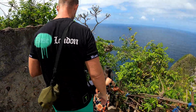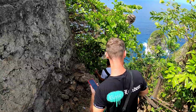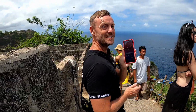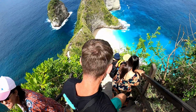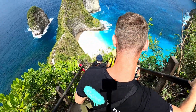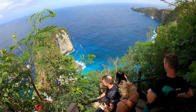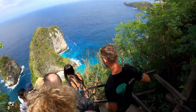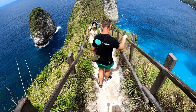The second option takes a little bit more effort. Actually, it takes a lot of effort if you want to go down to the beach. So I put on my stopwatch and it took about 40 minutes to walk down there. It's steep, and it can be slippy. Make sure you wear the right footwear. Wearing flip-flops would be a bad idea. I wouldn't recommend that.